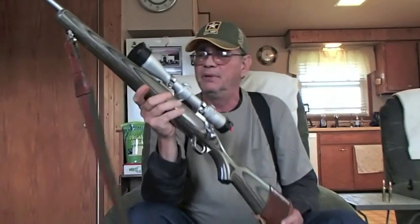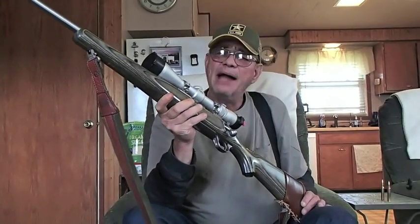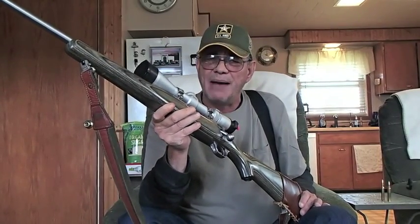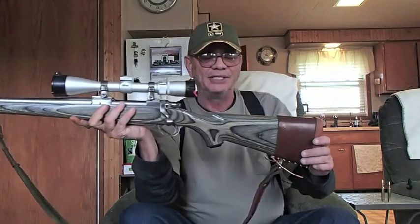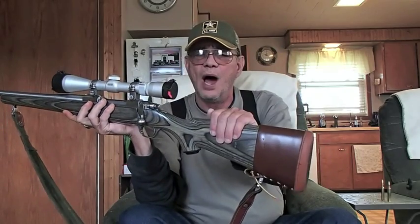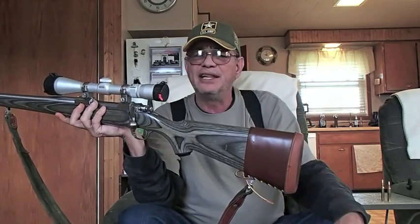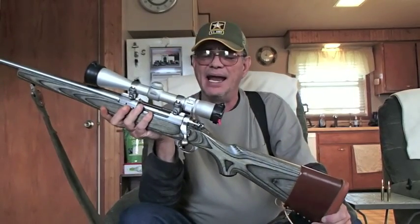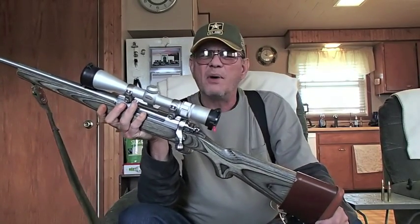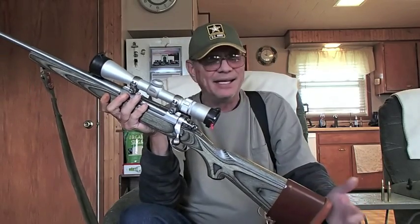It's not really to show you my two favorite cartridges, a 270 or the 7mm Remington Magnum, but to talk about these stocks, because like I say, there's pros and cons to the wood versus the synthetic, what I showed you on Miss Sniper there. So you just gotta look for a deal, but take that into consideration.